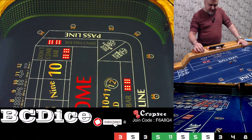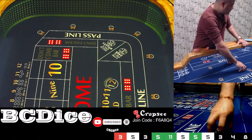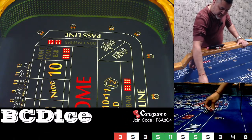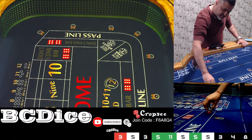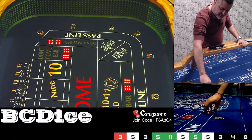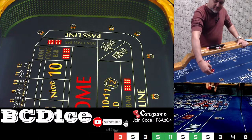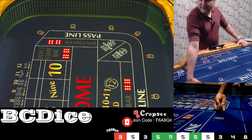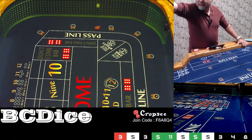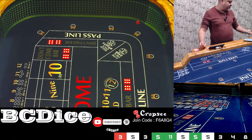So right now, I am dropping down my horns a bit. Not as aggressive. My hard ways, because they're not hitting the way I like them. I'm not seeing that many hard ways, so I'm just reducing it a bit. So we're sticking with the same set, 4, 5, 6, 5. Oof, 1, 6, 7.